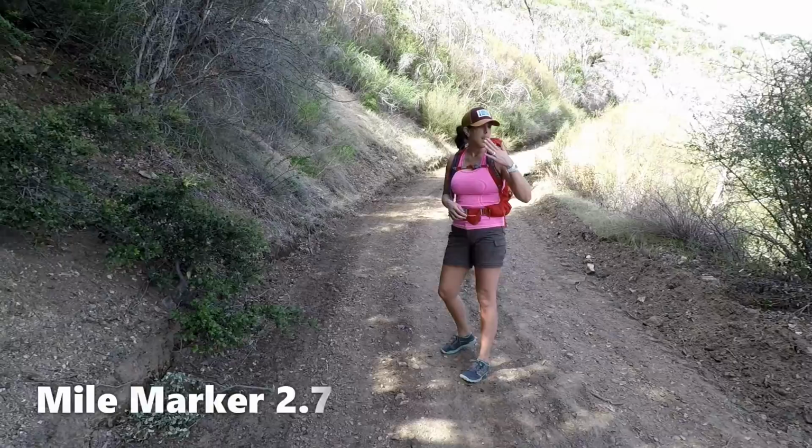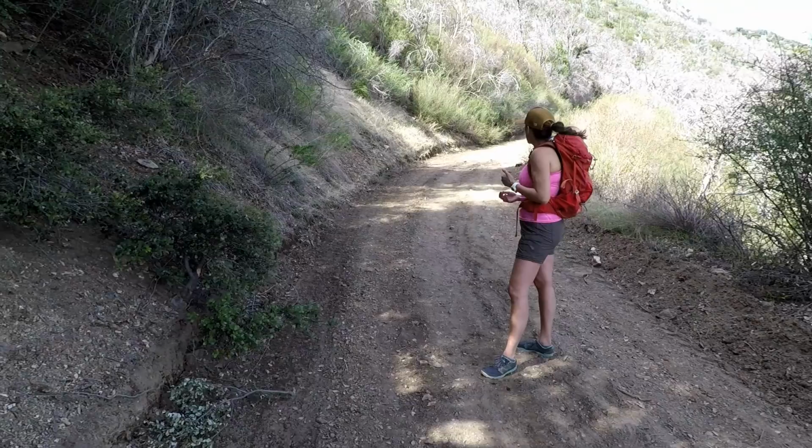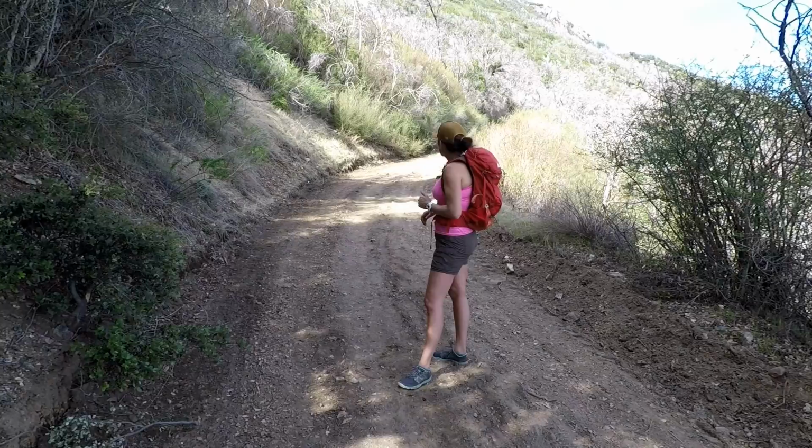We've got some shade, the floor is a little bit more moist, and it's not as hot, which is awesome. Looks like we have a few more miles to go, maybe 1.5.